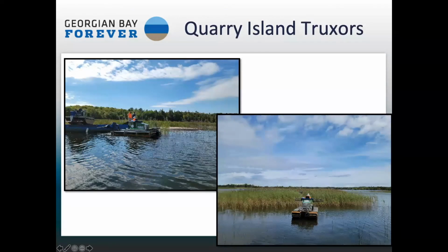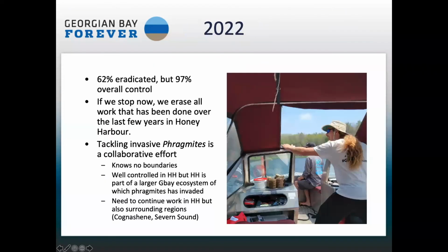So we brought truck stores from the Invasive Phragmites Control Center for 2 days around Corey Island, and they removed 2 extremely large sites that would have taken our staff days to weeks to be able to remove. So that was fantastic. And then we also had a community cut prior to this, hosted at Corey Island, and there were a lot of community members that were able to attend this, and it was a bit later in the season. We were able to remove quite a bit of Phragmites through that.